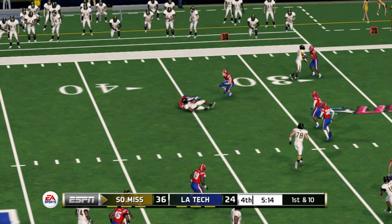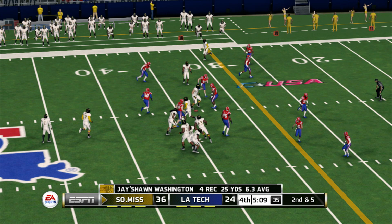He's got it out to his tight end. He's taken down at the 34-yard line. Blankenship with the tackle at the 34-yard line. Watch the run, watch the run. That brings up second and five. And they've got all their DBs in there to match up against the five wide set.